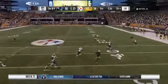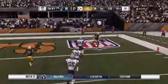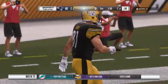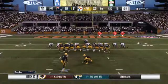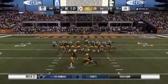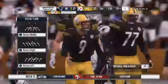Rodgers now to throw. Oh, he's got a man wide open, complete. And into the end zone. Touchdown, Pittsburgh. Jesse James, his 2nd touchdown on the season. And the Steelers are an extra point away from tying this thing up. Boswell good with the extra point. And we are tied at 21.